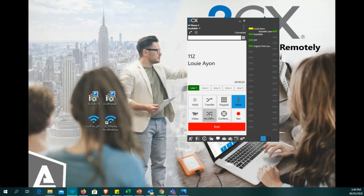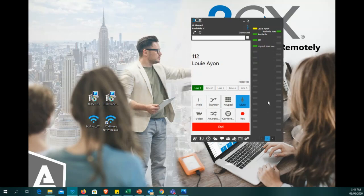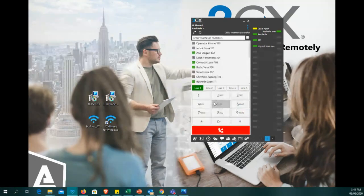So what about attended transfer? Users get confused about what the difference is. If you use transfer, let's say I will transfer Louis to Miss Anna.